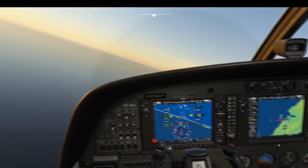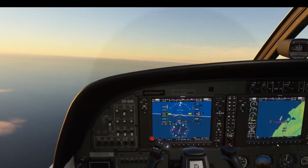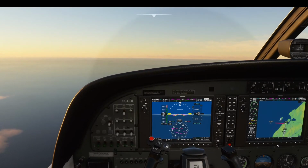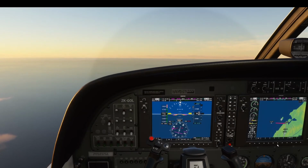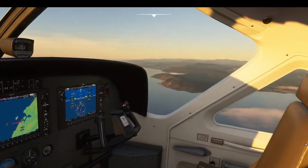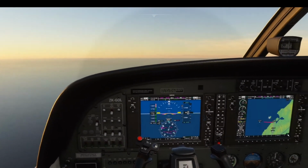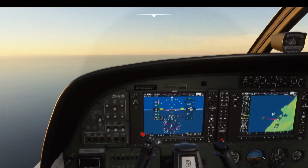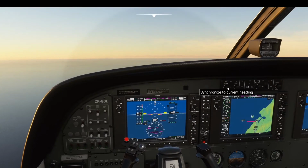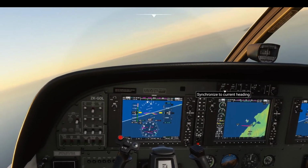Information, VFR traffic 1 o'clock 3 miles, could be tracking inbound at 1,500 feet, and another VFR about 2 miles behind him showing 1,600 feet. Copy traffic. So it looks like they weren't going to move the live traffic out of my way. Skyway 609, turn right heading 070. Heading 070, Skyway 609.